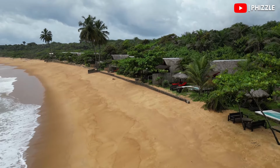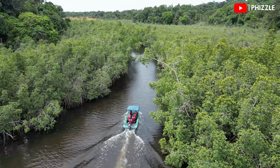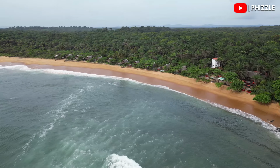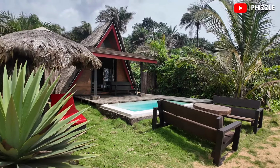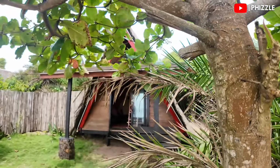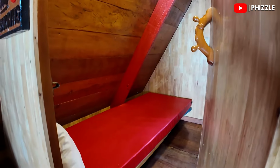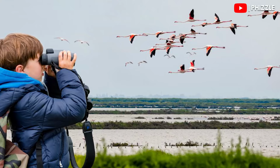Kokon Ecolodge provides guests with access to Liberia's rich biodiversity. Nearby mangroves, forests, and beaches are home to diverse species of birds, sea turtles, and marine life. The Ecolodge offers a mix of rooms and bungalows with a rustic yet comfortable feel. Each room is designed to immerse guests in nature while still providing basic amenities. Guests can enjoy activities like forest walk, surfing, wood carving, and bird watching.